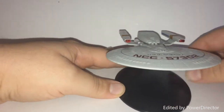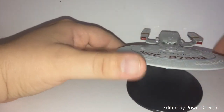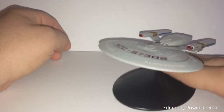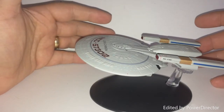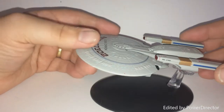And here she is out of the box, and it's really nice, very detailed. I'm going to do the shake test. And the reason I do the shake test, if you don't know why, is because I mainly store my Starships in a dwarf cabinet, which is in our living room.